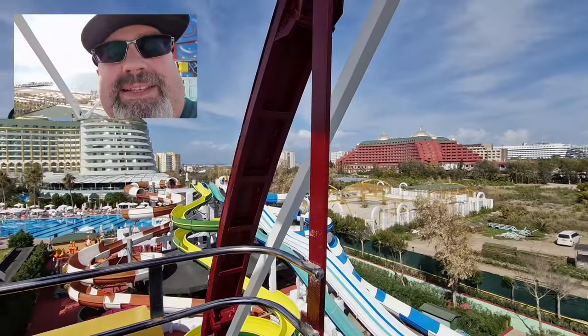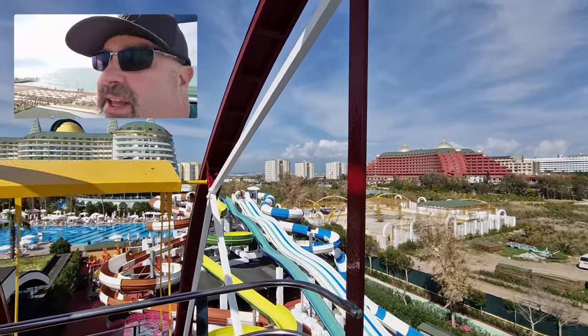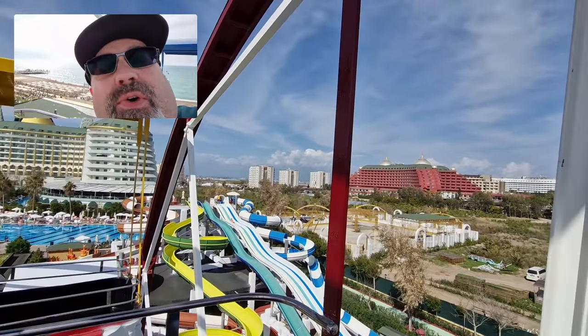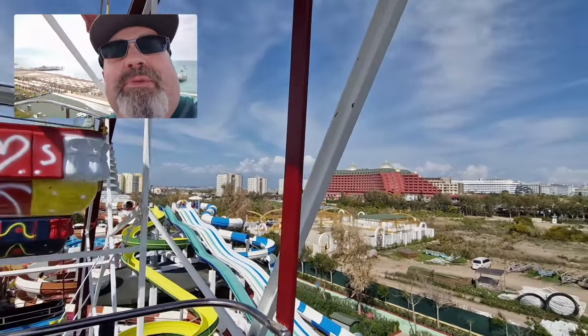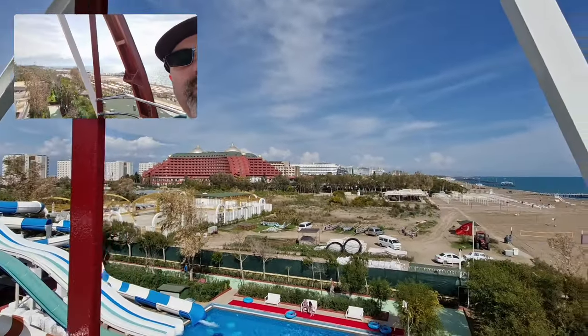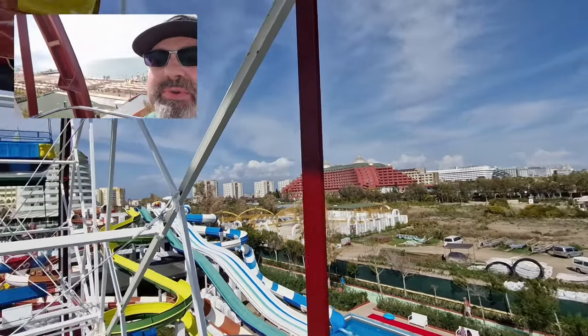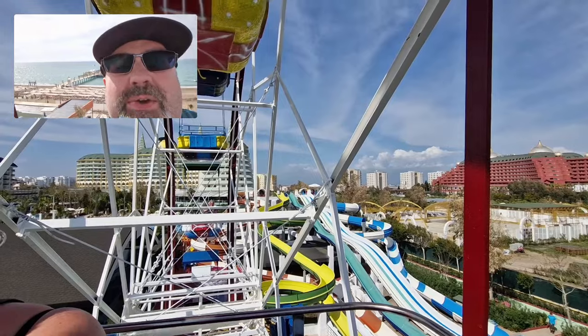Folks, we're seeing Antalya from the air. This isn't quite the heart of Antalya. We're here in Luna Park, which is part of the hotel, and we've got this little pleasant ride around. I'll show you there. We've got a good view of the beach. They're just busy moving the carriages, and then I'm sure we'll get underway.